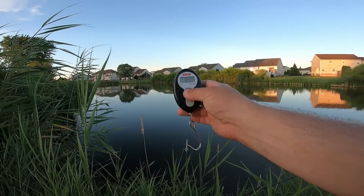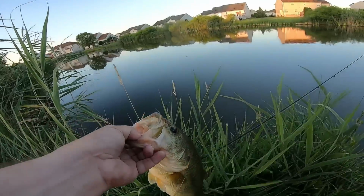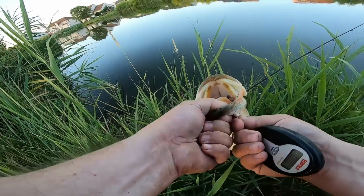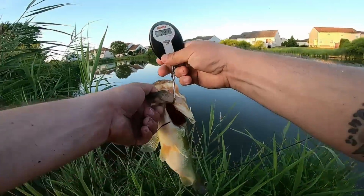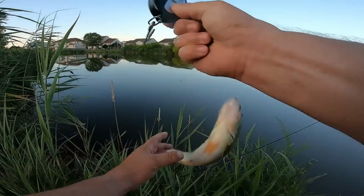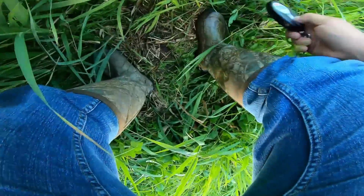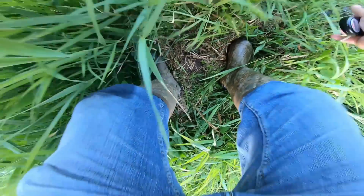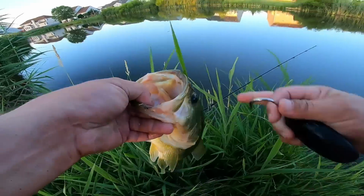All right, as usual, we're zeroed out. And we're going to go ahead and weigh this fish. Make sure we got it properly up into the gill plates. We do. Excellent. And what is our weight? Nope. Oh, she jumped out. It looks like it was almost 3 pounds, but we still got the fish. We didn't lose it because that would have sucked.